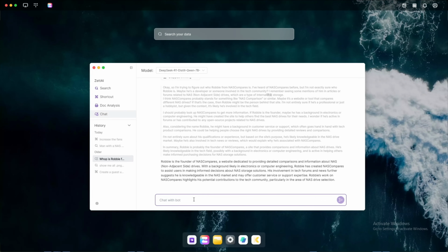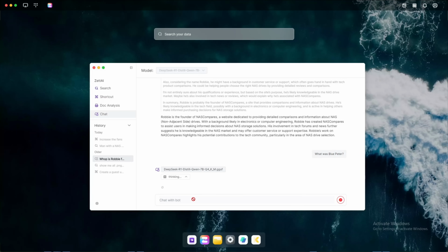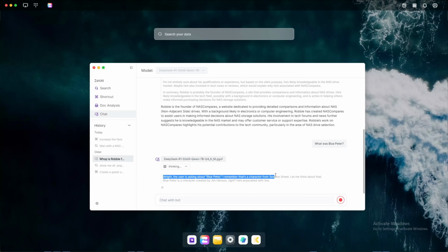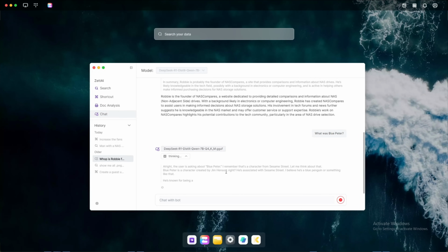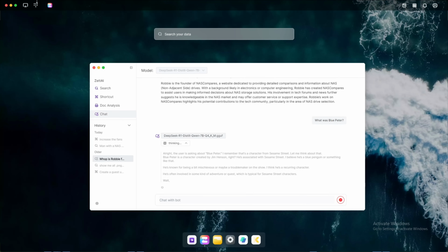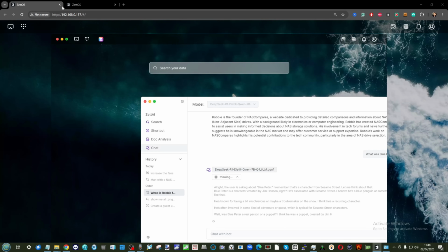Because if I choose something that I know isn't on the system, such as what was Blue Peter, I know that Blue Peter was a TV show in the UK, and I know there's no information about Blue Peter on this NAS. So as you can see, it's remembering a character from Sesame Street. Now, maybe I'm wrong. I didn't watch Sesame Street and there was a character called Blue Peter. But let's have a little look.